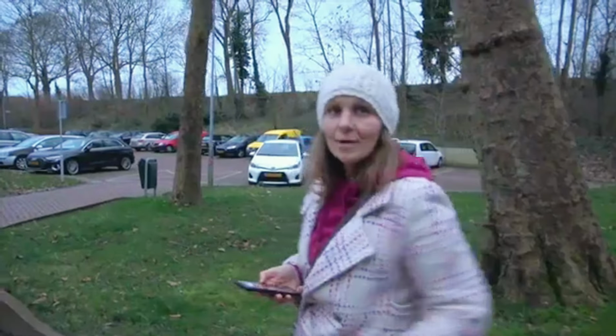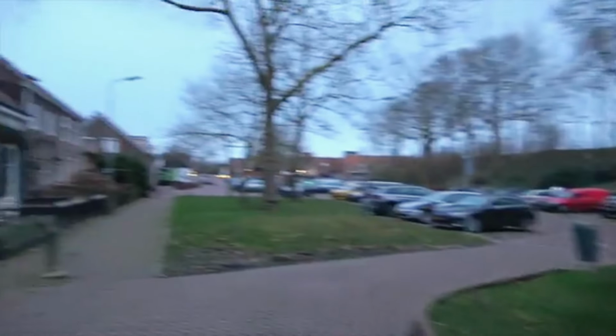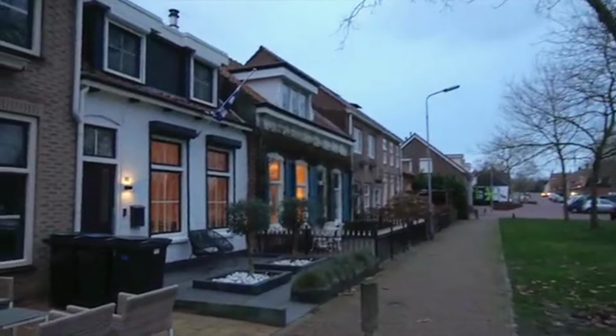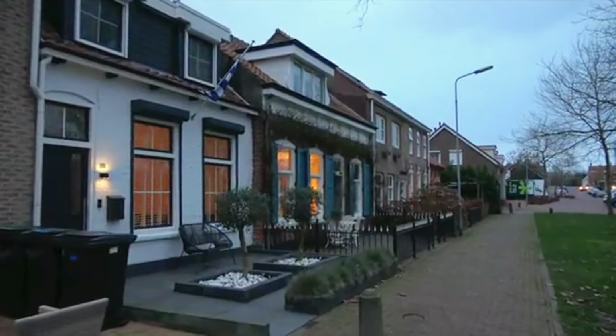It is, it's gorgeous. And you're into the secret now, the secret club of Hidden Holland. And they keep the houses so nice. It makes me want to go home and tidy my house immediately.